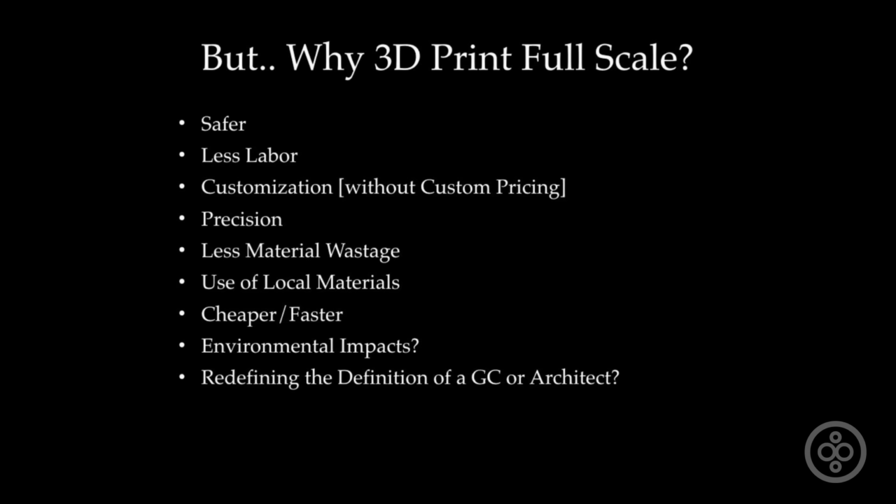So why 3D printing? Again, this has been brought up many times before now. Safer, less labor, customization, precision, less material waste, usage of local materials, cheaper, faster, environmental impacts, and redefining the definition of a general contractor or architect.